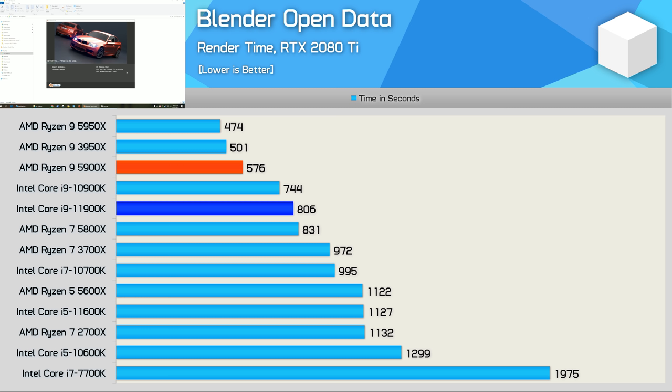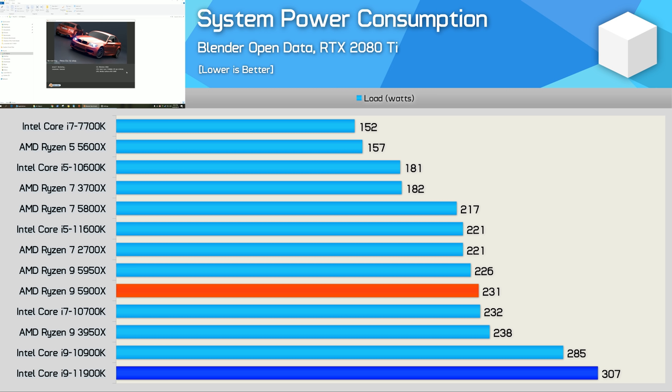Obviously though, if you have around $500 to spend on a CPU and you'll be doing a lot of core heavy productivity tasks like rendering, the 5900X is the way to go, and here the Ryzen 9 part offered 40% more performance. And this is the icing on the cake for AMD, or the death blow for Intel.